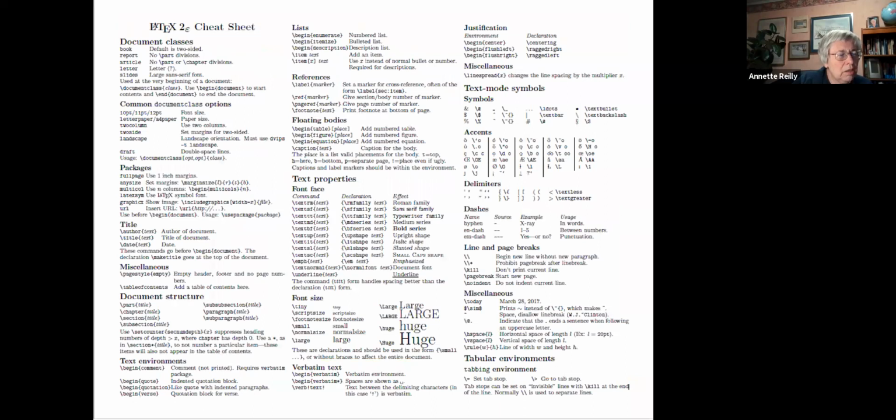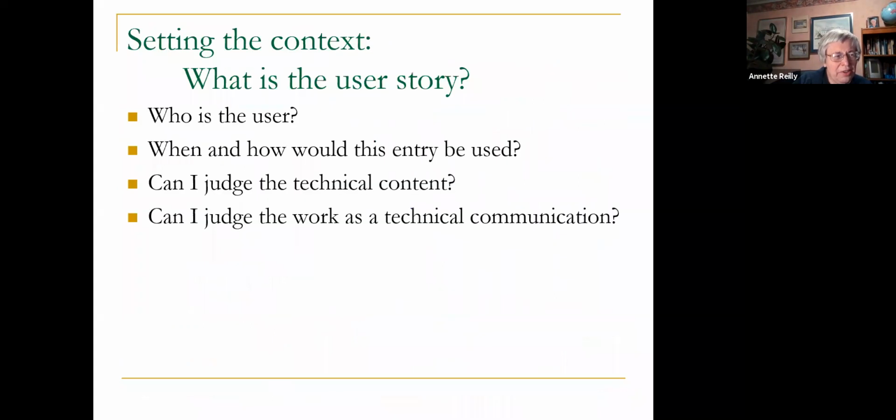Quick reference usually implies somebody that knows it but doesn't use it too often, and needs to refer to something as a reminder. I mean, something that you're doing every day, you may not need a quick reference for. For something unusual, something that you're using once a week or once a year when you do your taxes, it's a little different. Can I judge the technical content?